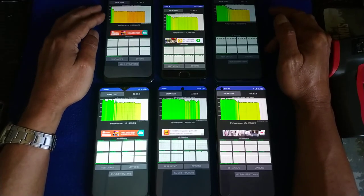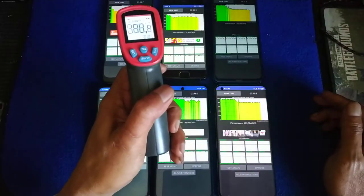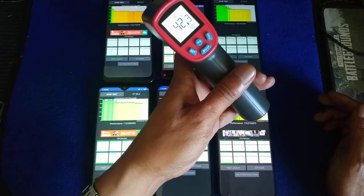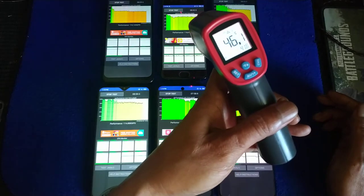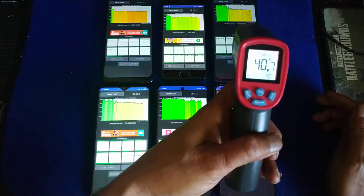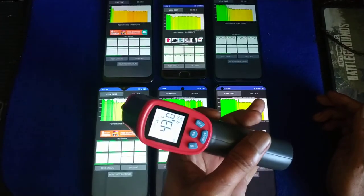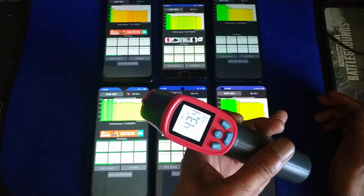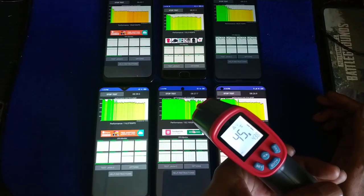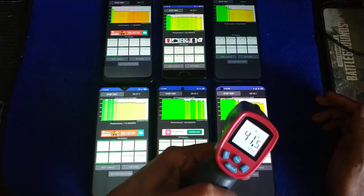And if you remove the thermal pile, the temperature will rise rapidly. 42, see, Poco temperature consistent at 42. 47, 48, MI6. Redmi Note 8, 41, 42, almost 43. Note 8 Pro, 43, almost 44. 43 plus, 9S, 44, 45, 46, 9S heats up.